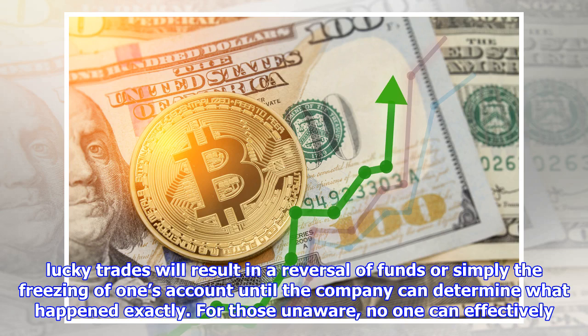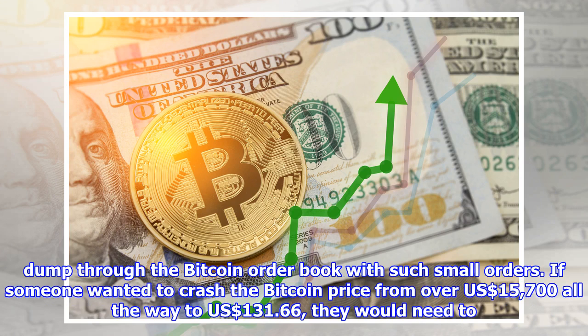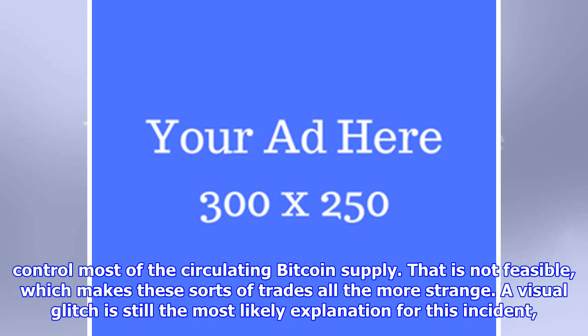In most cases, such lucky trades will result in a reversal of funds or simply the freezing of one's account until the company can determine what happened exactly. For those unaware, no one can effectively dump through the Bitcoin order book with such small orders. If someone wanted to crash the Bitcoin price from over $15,700 all the way to $131.66, they would need to control most of the circulating Bitcoin supply. That is not feasible, which makes these sorts of trades all the more strange.